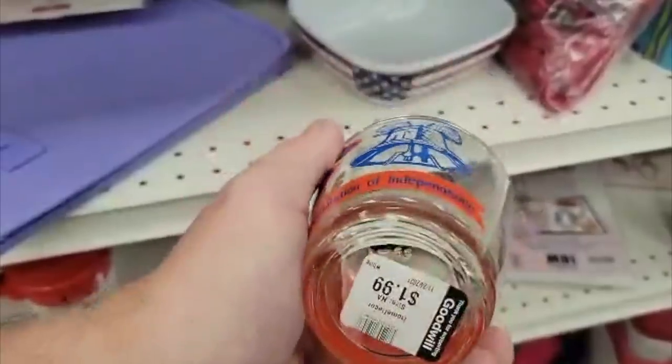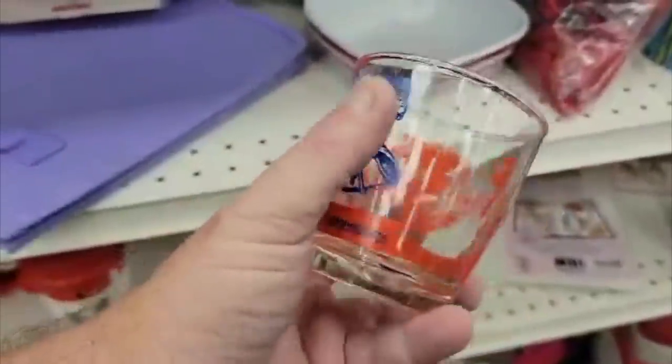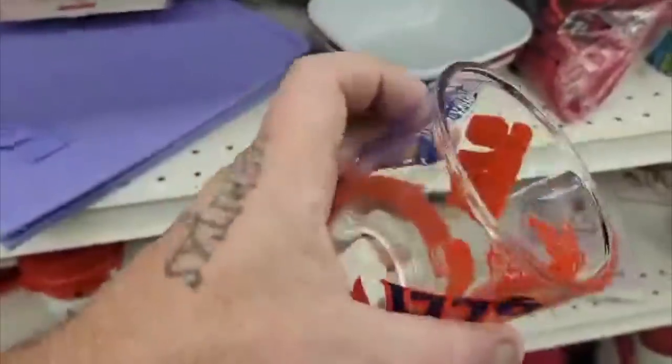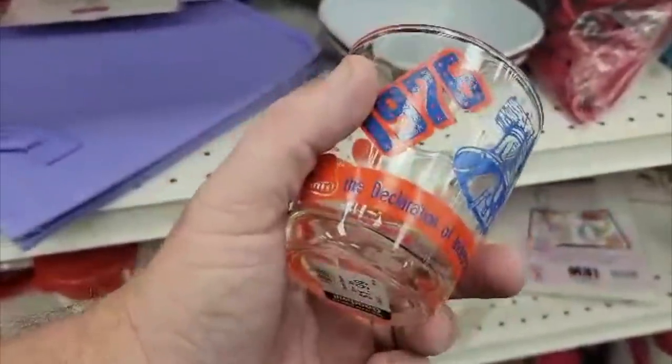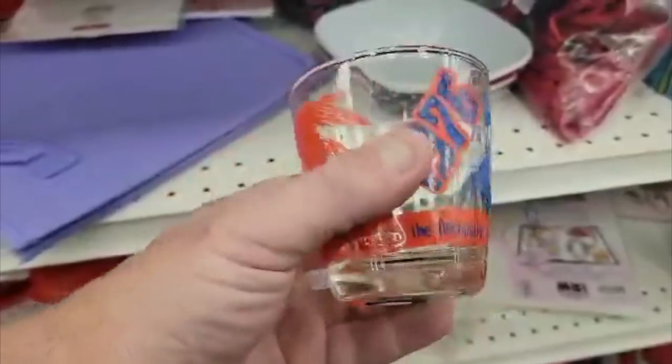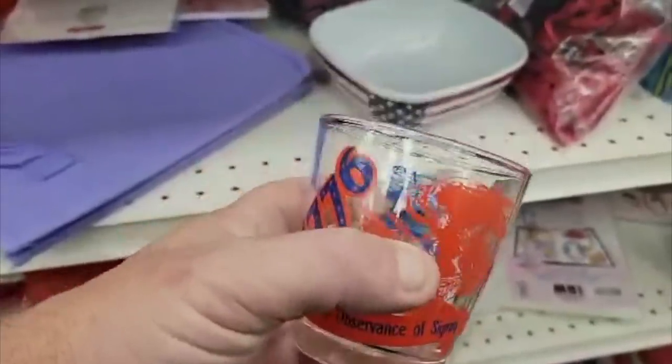So I'm going to grab this one, throw this in the cart for $1.99. This will wind up over in the booth. This will not go on eBay. But for $5, somebody will pick this up. And everyone I've put in there so far has sold. So we'll just keep picking these little $5 glasses up.